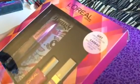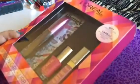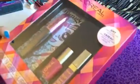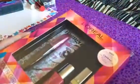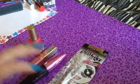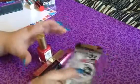I got this L'Oreal Uptown Girl, Urban and Chic. It's a beauty kit. And it has mascara, and it comes with a free nail polish and a lip gloss. So, yeah, let me just take this all out for you guys. Just 1 second. Okay, guys, sorry about that. Let's get to it. So I took everything out of its package.